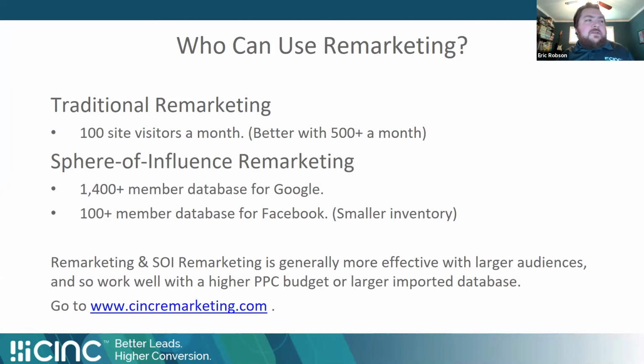And then, as I've mentioned, everything works better with more incoming traffic. So if you have a lot more PPC spend, you're spending on Google, you're spending on Facebook, and more people visit your site, the more impressions we're eligible for with your marketing service. And again, larger databases make for better SOI campaigns.